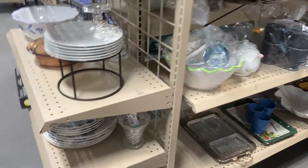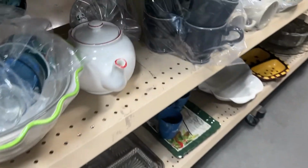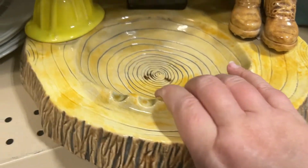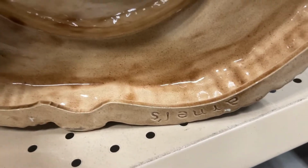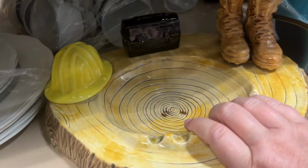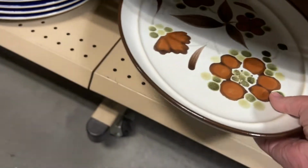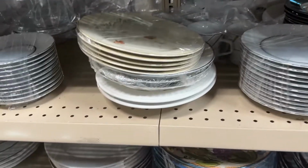And now we're into the plates, or we might be ignoring the plates. Checking out the end cap. That was cool, but I believe there was damage, and it was $15. That's why I didn't get it. I would have got that if it wasn't $15. It was a pretty cool ashtray. Then I like this platter, but it was super heavy stoneware, and $15. Someone was $15 happy pricing.